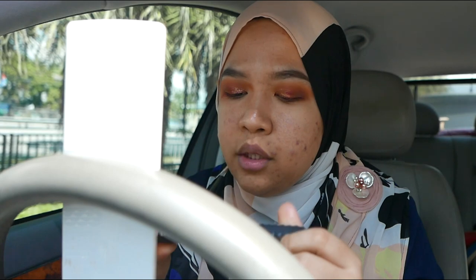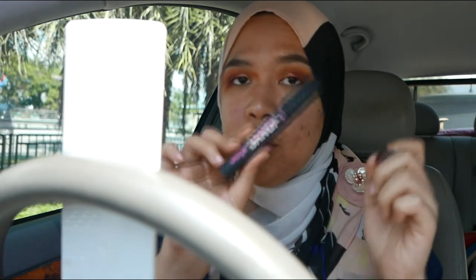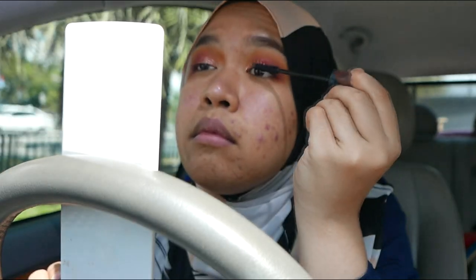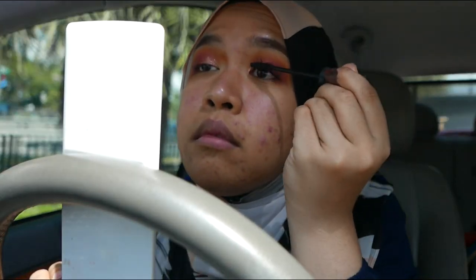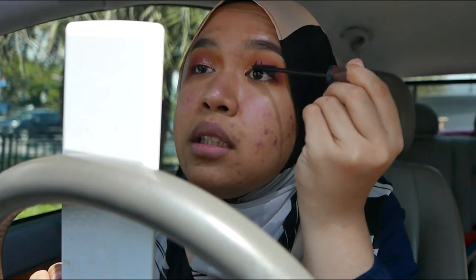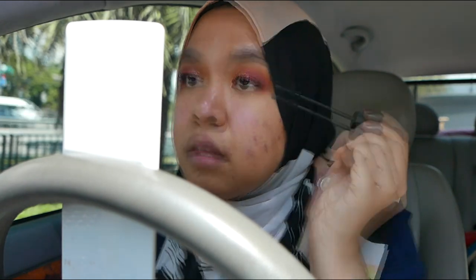So I'm not sure if I'm going to wear falsies or not, but for now I'm going to load a lot of this mascara, Benefit Badgal Bang. This mascara is very lengthening. I feel like I don't have to wear falsies. I think I'm going to skip falsies. Lupa bawa pengepit mata pula. But it's okay, we're going to Sephora anyway. So, pinjam Sephora punya. See? Panjang and super curled.